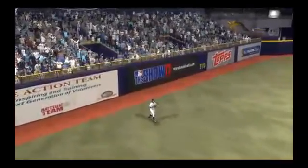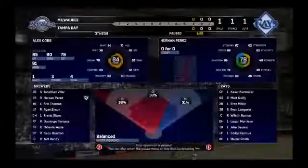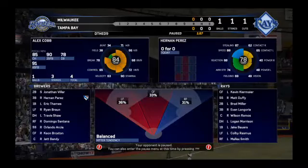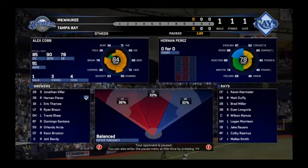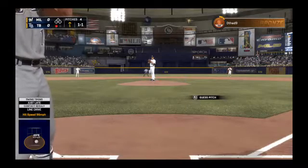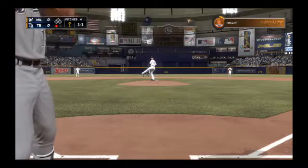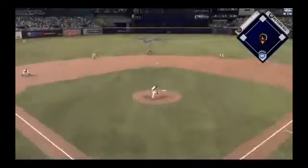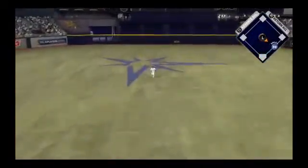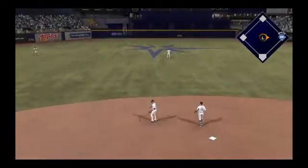Rasmus has to retreat a bit, but he gets there for out number one. Batting second, set to get his day started, Hernan Perez. From the windup, the 1-1 pitch. Ground ball sent back up the middle, and that finds its way into center for a one-out base hit.